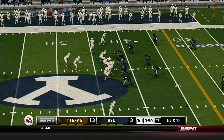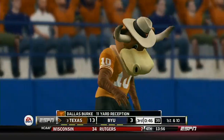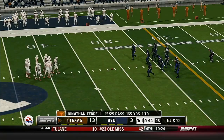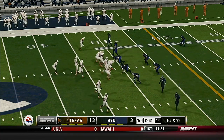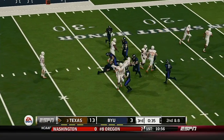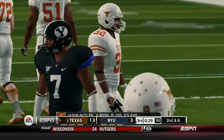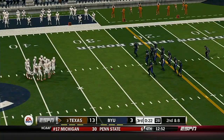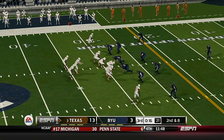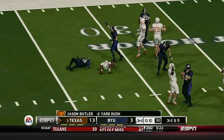Blue 20. And he's hit immediately. That's a gain of 12 on the play. That makes it first and 10. Mike 22. Crunch time, defense. Tackle at about the 29-yard line. It's second down, 8 to go. Ball on the 29. They go with the run, and he's taken down behind the line.